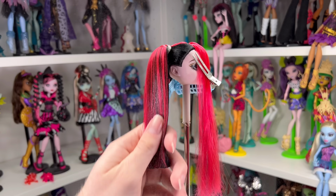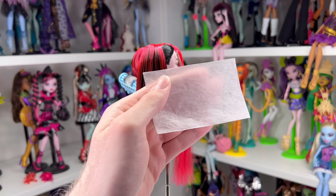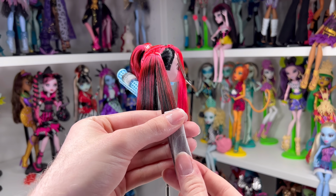So spray the hair down with some water, add a curl cream, and comb it through, and then you're going to section it off into 3 sections. Then I'm grabbing my end paper and wetting it, and then putting it around one of the strands, making sure it's all nice and smooth.